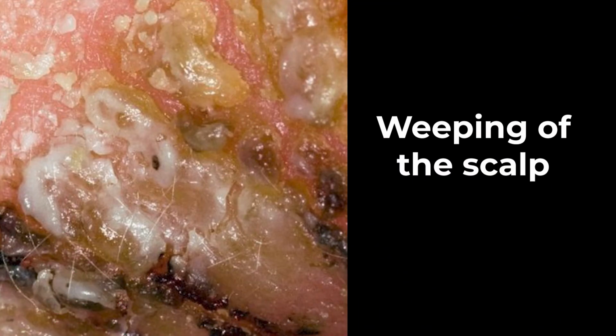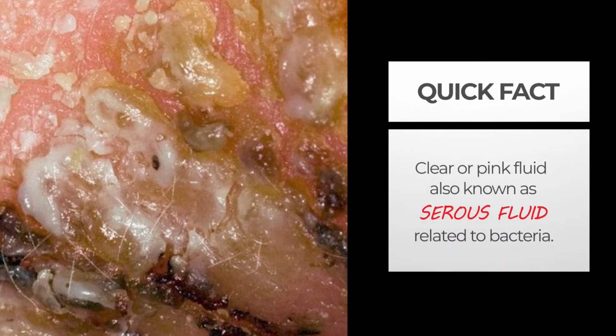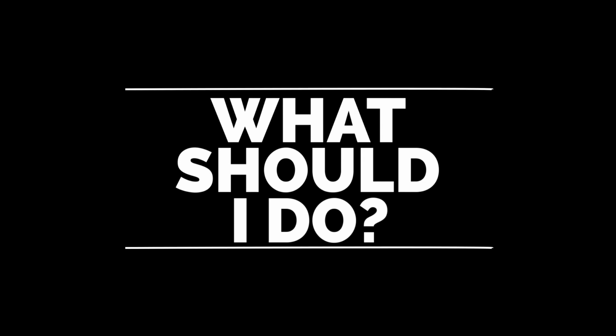Number 8, weeping of the scalp. So in severe cases, clear or pink fluid, it's called serous fluid, can actually drain off of the scalp. I've seen this happen multiple times with people that have lice really bad. They've had it for a long time. In this case, it's usually because they're fighting off bacteria that's kind of gotten into the scalp, and your scalp's trying to heal itself.